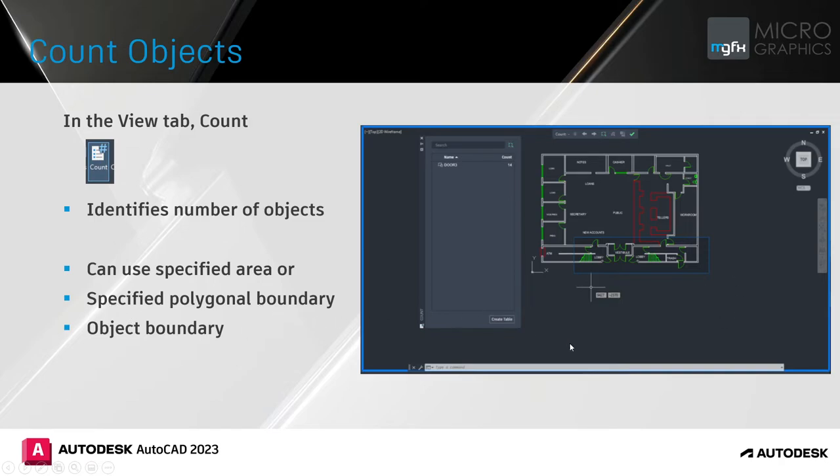You can specify a polygon area. So if you choose the little icon there, there'll be an option in your command line to choose a polygonal boundary, or you can use an object boundary. If you have an object like a polyline object and it's a closed loop, you can say use that boundary to search for all the objects that I list.